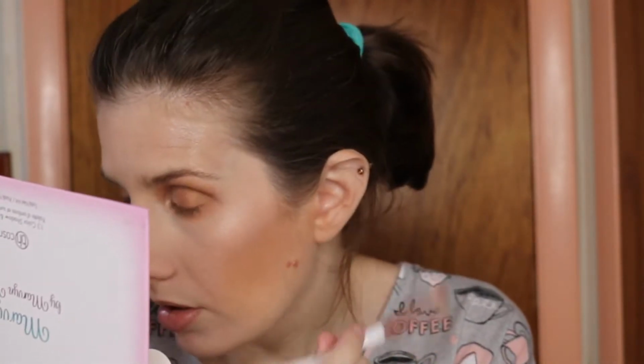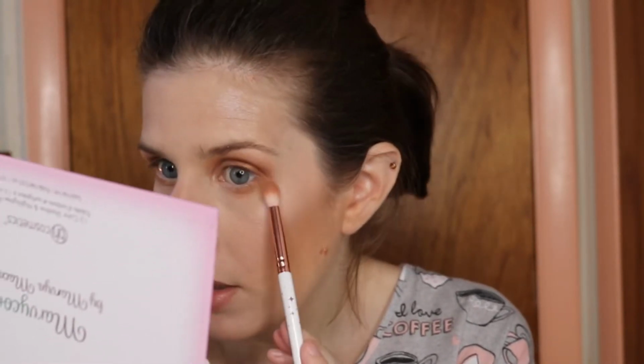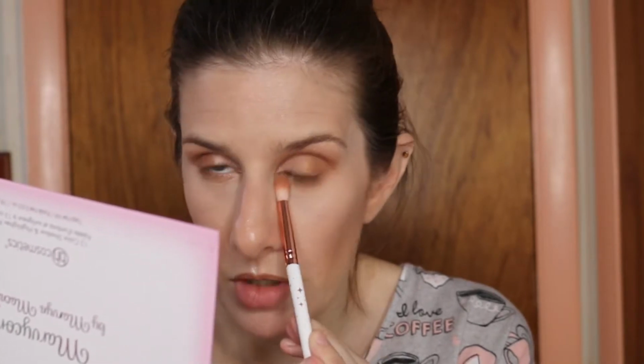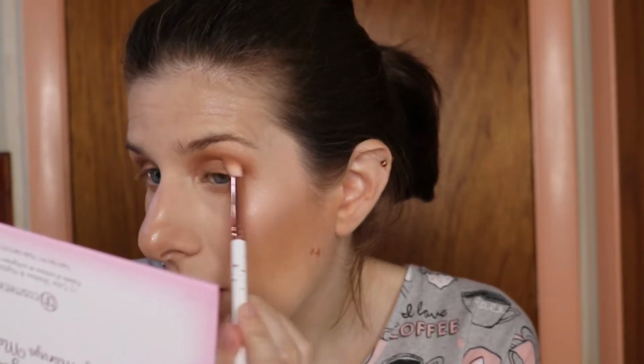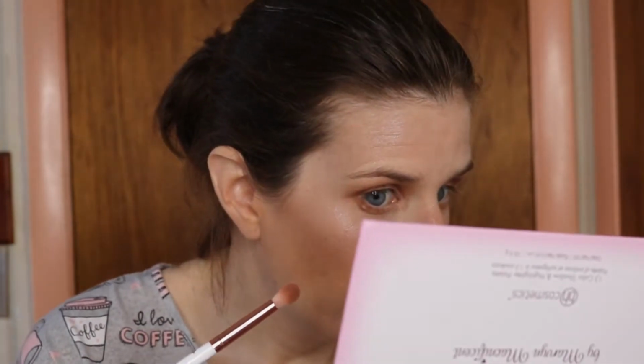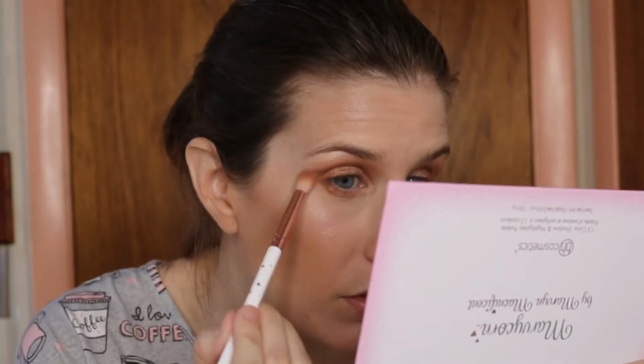Yeah, this e.l.f. concealer is like, I can see every little line and wrinkle under my eyes right now. And that's something that it always does to me. Every time I've tried to wear it, no matter how little or how much I use of it, it always seems to do that to my eye. It's like it sucks all the moisture out of my skin, is what I'm thinking it's doing.